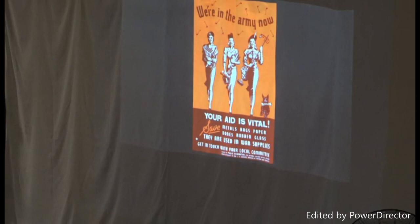Scrap collection. This poster encourages Canadians to collect various materials for the war effort, including metal, rubber, and glass. My mom remembers getting involved with the collection.